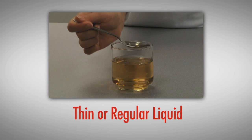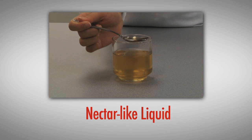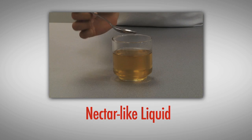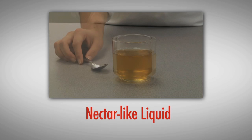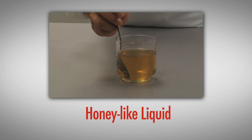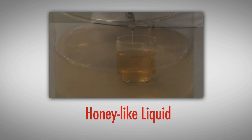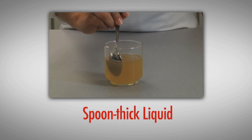A juice, such as apple juice, is considered a thin liquid or regular liquid. A nectar-like consistency will form a single stream as it flows off the end of a spoon in a drip, drip, drip. The nectar-like beverage has the consistency of an unset gelatin. Honey-like consistency is thick like honey, but don't let the label fool you. There is no actual honey in the beverage. The honey-like consistency will flow slowly off the end of a spoon and form a mound.